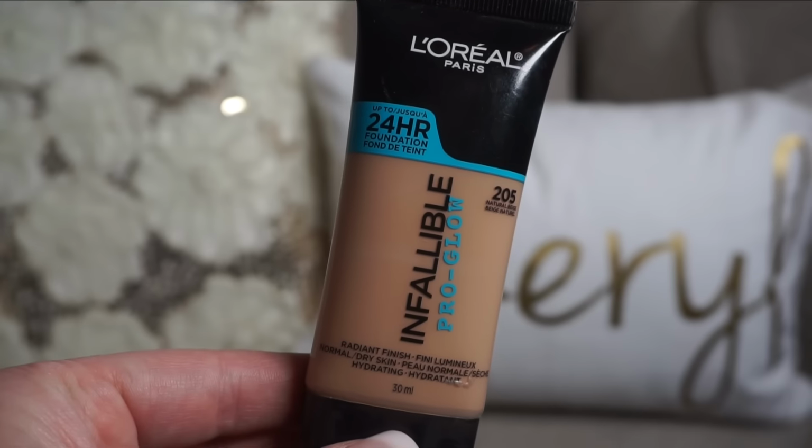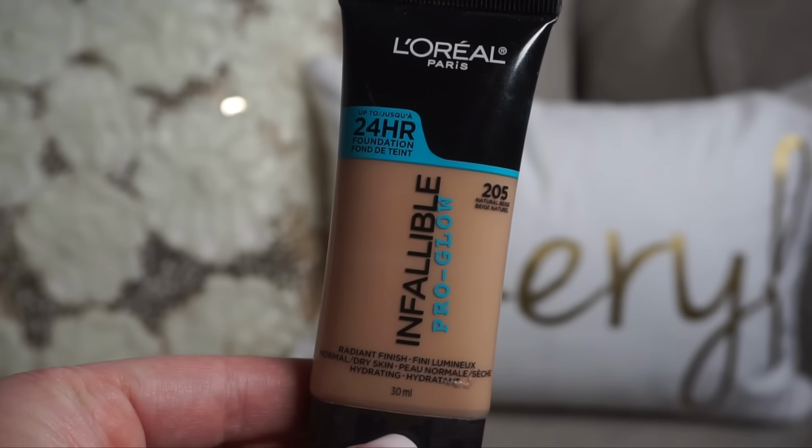I also use 204 quite a bit. This one is a little bit darker than 204. 204 I can wear in between my tanning stages, so I do get a lot of use out of that one. This is Fresh Tan 205, and then 202 is my natural skin tone. So I am wearing that today. I just feel this works the best for my skin, and I know a lot of you are hooked on this as well. There is literally nothing I would change about this foundation. It is perfect for me, and it's taken me years to find my perfect foundation, so nothing I would change.